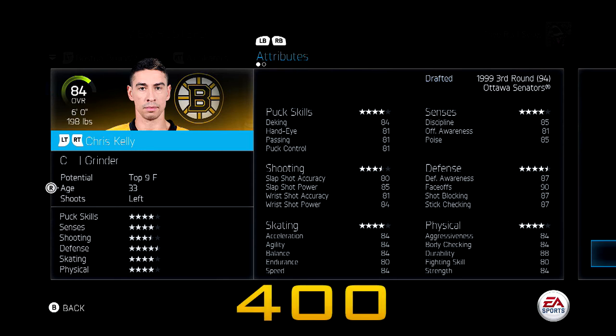Chris Kelly's last sold price was about 400 coins, so anybody can afford him, as he pretty much just goes for discard. But my God, can this guy win draws. He is a machine in the dot. And that is why Chris Kelly has taken over the number 6 spot on the top 10 best centermen in the league.